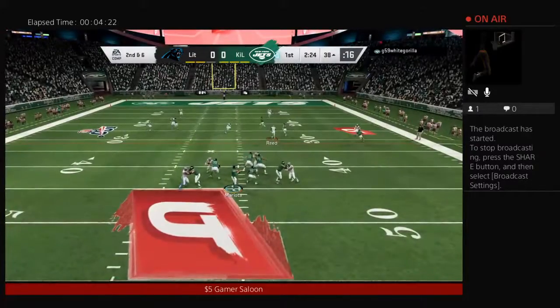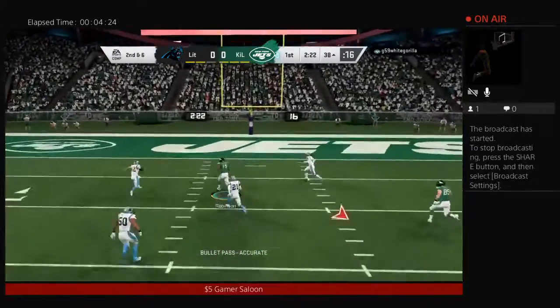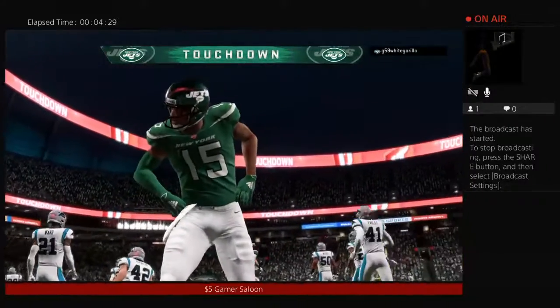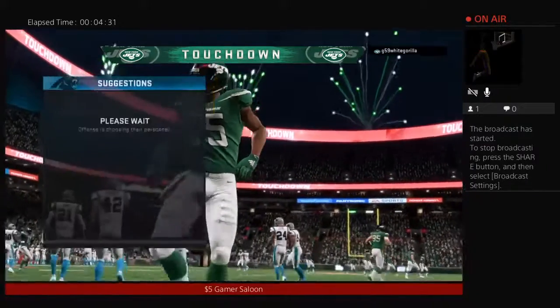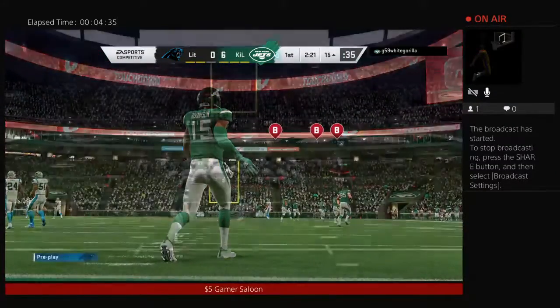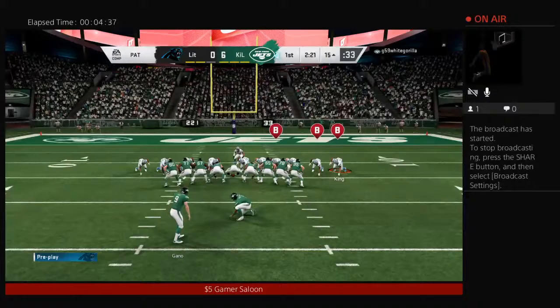Looking to throw again on 2nd down. Mariota. He finds Robinson. And he's in. Touchdown, Jets. Allen Robinson. 38 yards. And they are able to strike first here on their opening drive.